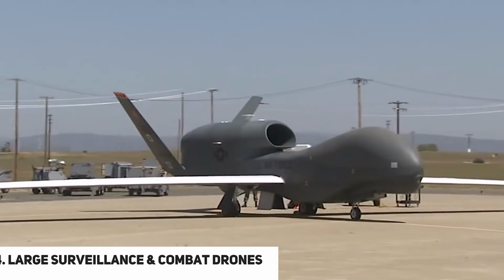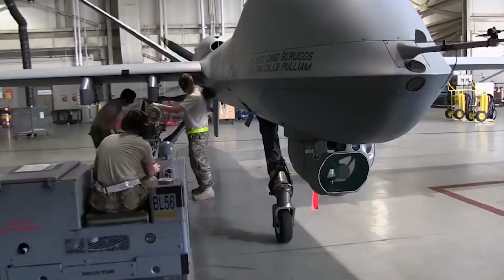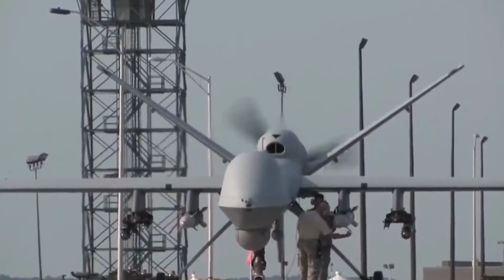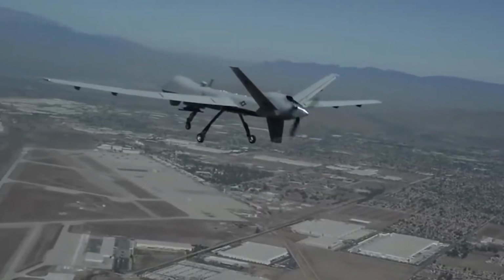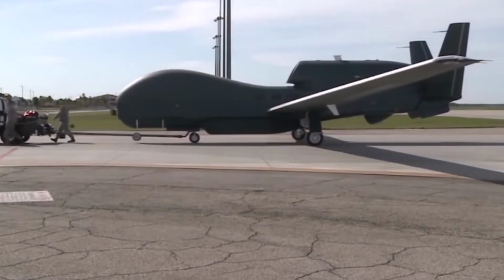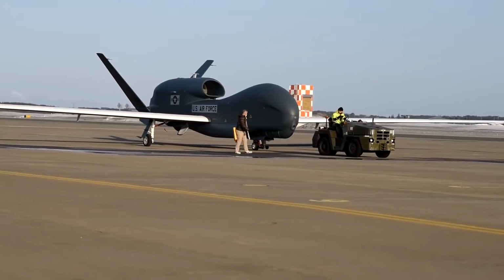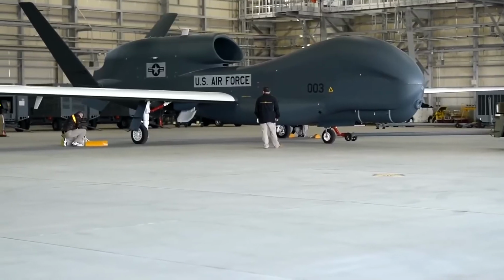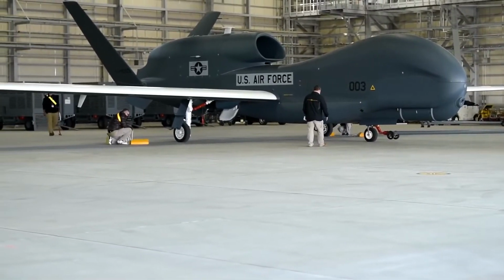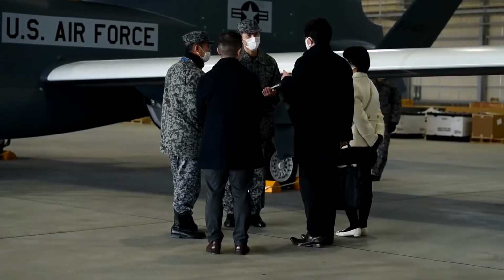At the number 4 spot we got large surveillance and combat drones. These are more well-known military drones, in the US Armed Forces particularly. They are run by pilots on the ground through a satellite link-up. These types of drones are usually armed and sent for extrajudicial killing missions. A popular example is the Global Hawk, which is operated over conflict zones and can fly at an altitude of up to 18,000 meters. The Global Hawk scans mobile phone calls for surveillance of signals rather than combat though. Interesting fact, the Global Hawk that almost waged war against Iran in 2019 cost $220 million.